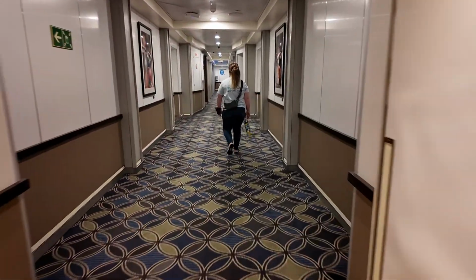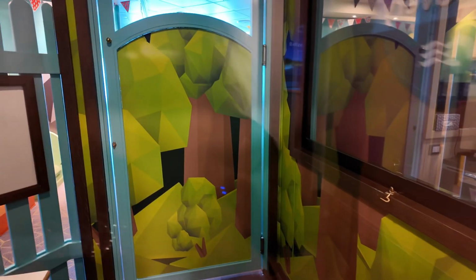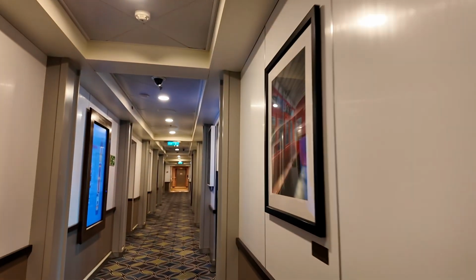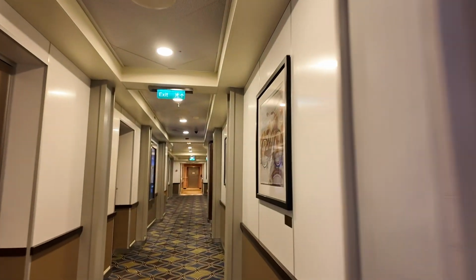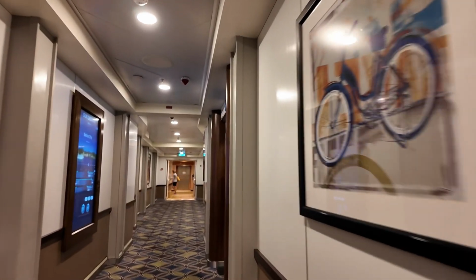So we're just going to see if we can see anything for you. It is a port day, it's closed, so we can't really see much, but you can get an idea that that is Camp Discovery. It's pretty cool because this is the beach house ages 13 to 17, so they actually divide the youngest ones in Discovery, and then 12 to, what was it, 12 to... What's 13 to 17. 13 to 17, and then the middle is what? 3 to 7. 3 to 7. So you have 3 to 7, 8 to 12, and 13 to 17.